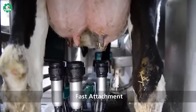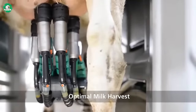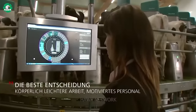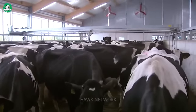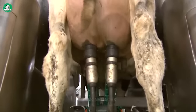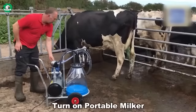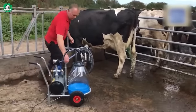And if you're a milk drinker, this video is for you and your kids. You'll see the process of milking cows in Germany, where all the cows are placed in a circular milking system. The indicators are even displayed on a screen for accuracy. And for those small-scale farmers, there's even a small breast pump for harvesting milk. Convenient and easy.